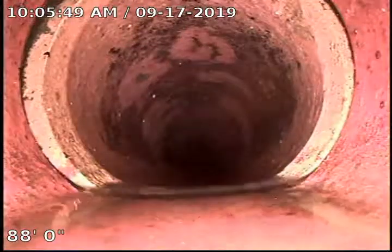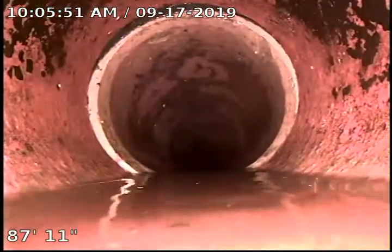Just the appearance of the roots, I'm going to recommend that we do a Root X treatment. Root X fills the entire line with root killer and kills everything on the top and the sides.